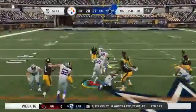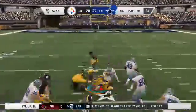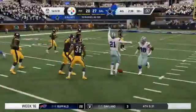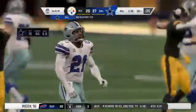10th carry now for Elliott. And they'll get him down as he's inside the 40. It's a gain of 12, and the Cowboys pick up the first.